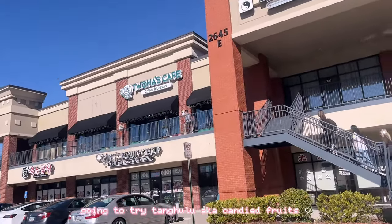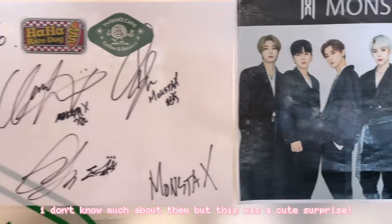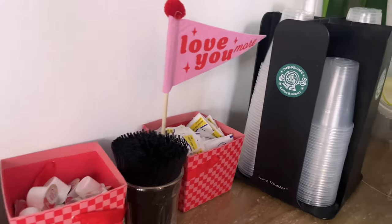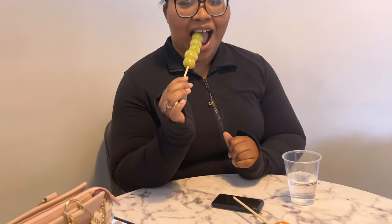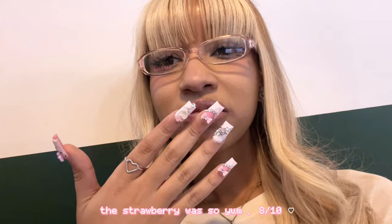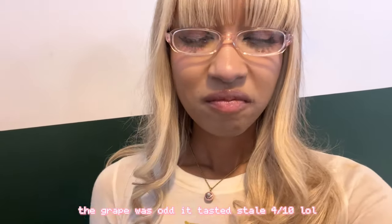We're about to try Tang Hulu. I'm so excited. Look, Monster X was here. So cool. Hard? It is hard. The texture. I heard they're really sweet. You're scaring me. Do you like it? Mm-hmm. Wow.